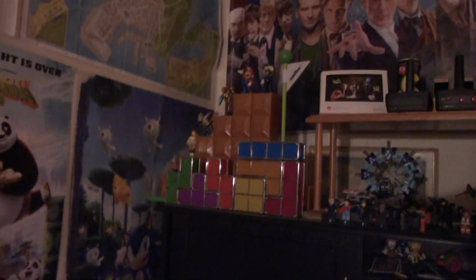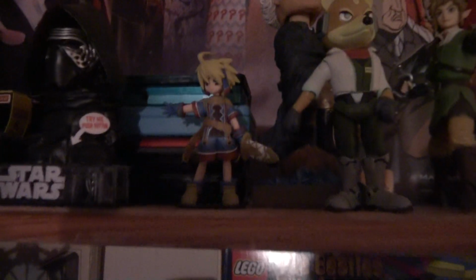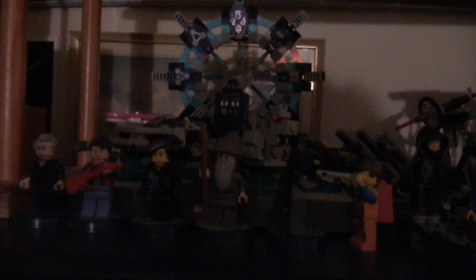On the shelf, pretty much the same. There are some amiibo up here on this little stand. The Tetris lights, some random collectibles up here, like Pac-Man collectibles, the Atari controllers, our original DS, 3DS, and DSi models, the Fox McCloud and Link figures, my 30th anniversary Super Mario Brothers amiibo, and then this portion is mostly just from my Lego collection. Here's the Lego Yellow Submarine, some Lego movie sets, and some Lego Dimensions stuff, including the Doctor, Marty McFly, and the basic pack. And yeah, it's really nice.